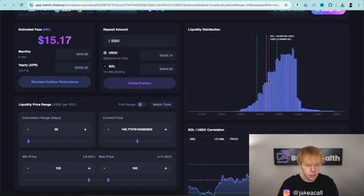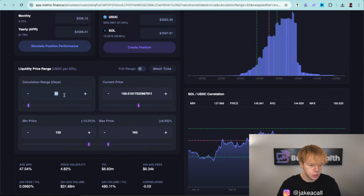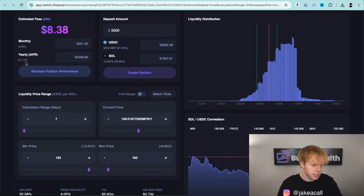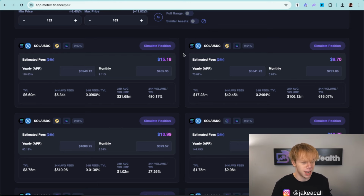And then also liquidity distribution, you can see we got like a ladder right here. This is basically just saying that people are going to be selling their SOL as the price moves up at these specific prices. But if we do go over here to roughly 150, we're getting roughly an 80% APR. And if we zoom into the past, let's just say we wanted to look at the past week or so, 7 days, we're getting a 60% APR. That pool is not a good opportunity in my opinion. I'm better off staying where I'm currently at.